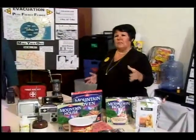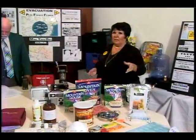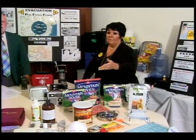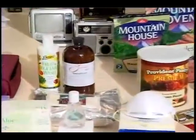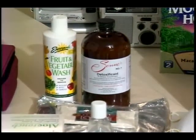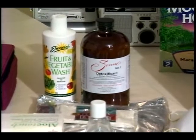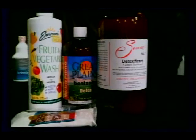The other thing about that is the food. If there were a Limerick emergency, the food could be very much radioactive and contaminated, as it is in Japan, even as far away as Tokyo, 140 miles from Fukushima. So there are things you can soak your food in to try to reduce the radioactive risk from that. Bentonite clay is helpful for radiation, heavy metals, and other things, to soak your fruits and vegetables. So that's one thing. Another thing that you might want to think about.